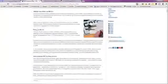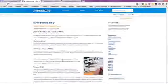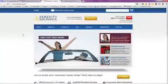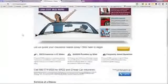how long an SR22 stays active, and then comments by people in the blog here. Also, cheap insurance for people with an SR22.